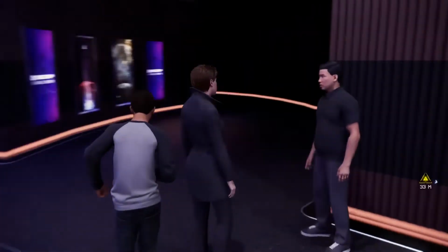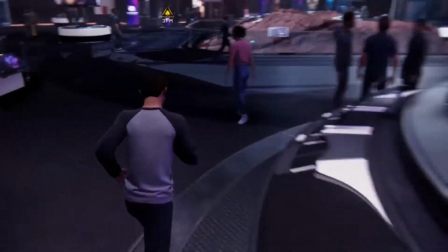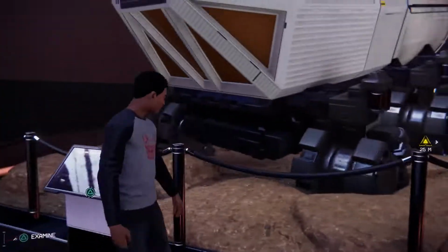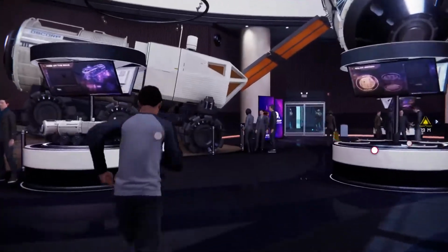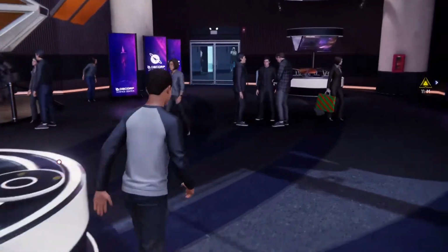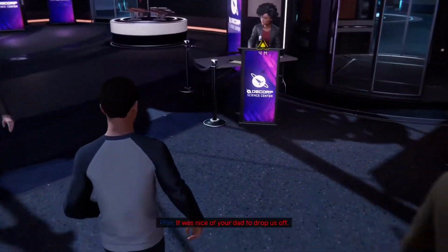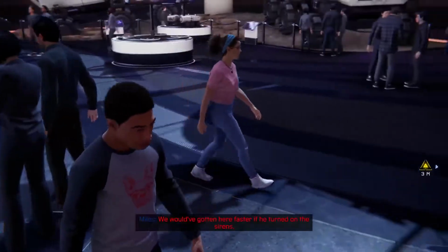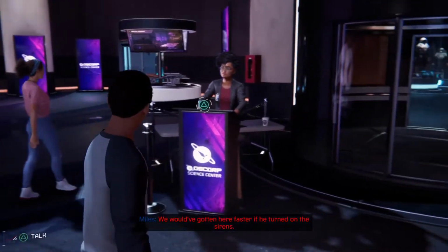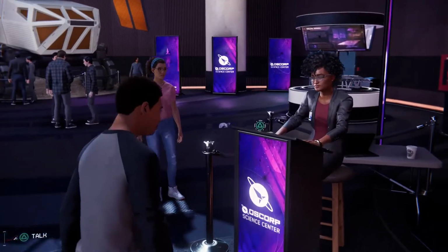What's going over here? What's over here? Oh, damn. I got pushed back. Visible wall. There's really nothing else over here, man. Nothing else interesting. It was nice of your dad to drop us off. We would have gotten here faster if he turned on the sirens. Definitely would have made an entrance.